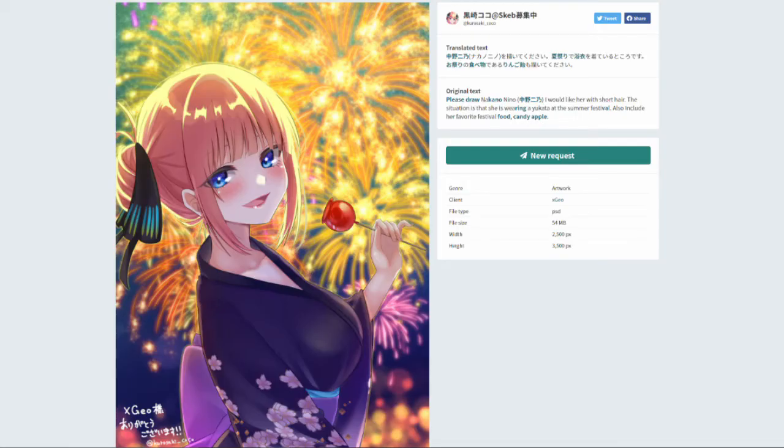Ta-da! The commission is complete, and it's absolutely beautiful. It's with a candy apple and fireworks in the background. I really like how Kurosaki Coco used a different yukata design instead of copying the one from the anime. This is why I usually leave the creative details to the artists since they can do a better job than I can. Finally, in the corner you can see that the artist has added my name as requested.